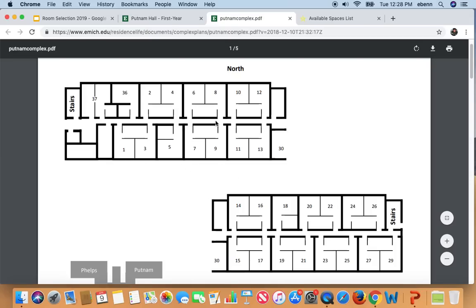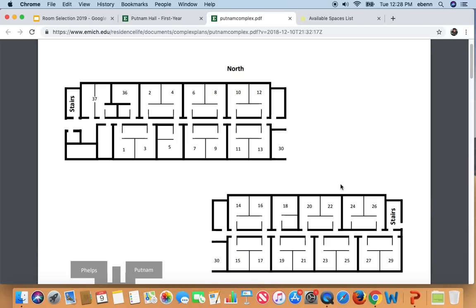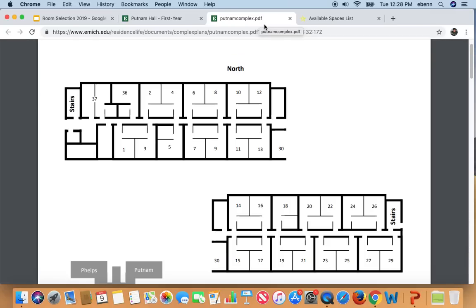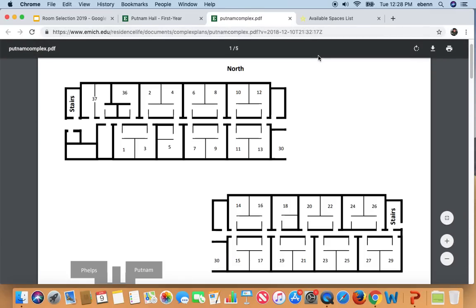So door 7 and 9 is a suite. This is the bathroom. Anything that you see that's by itself, this would be a staff room. This is helpful too, like if you're trying to match up with another roommate group and fill a suite, you could put yourselves in 22 and then tell the other group to put themselves in 20. Or if you really want an end unit with no neighbors on one side, you can look for 29s. So try to have that open, or maybe print a copy and have it with you when you're doing your room selection. Now I'm going to go back to my available spaces list.